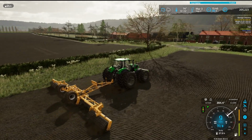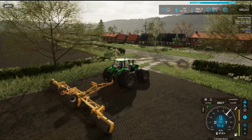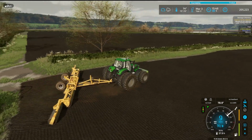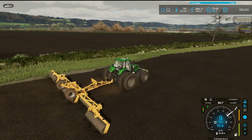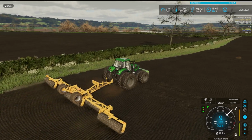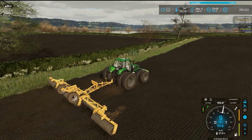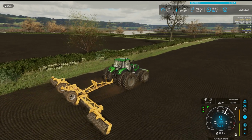Can we get through here without having to lift the rolls? That is the question. I think we might just about make it. We can make a start, at least make a start in this field. Rain is getting closer.